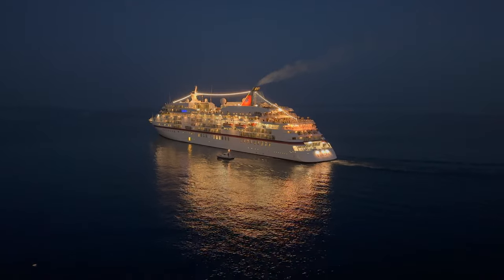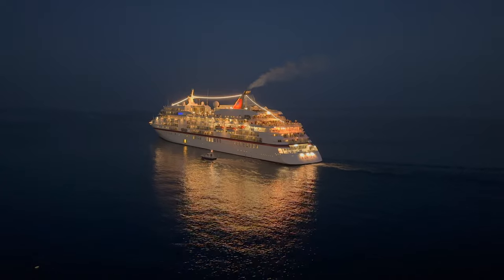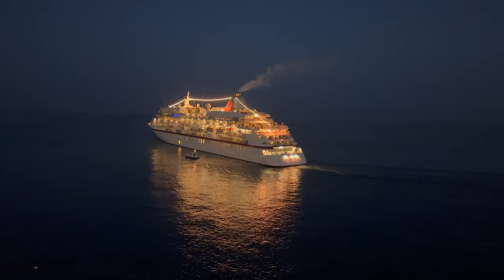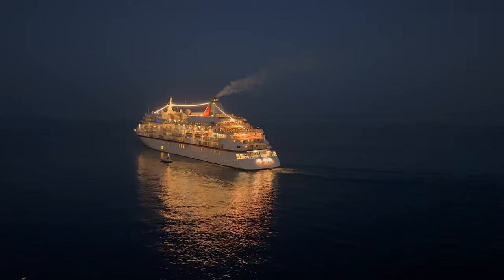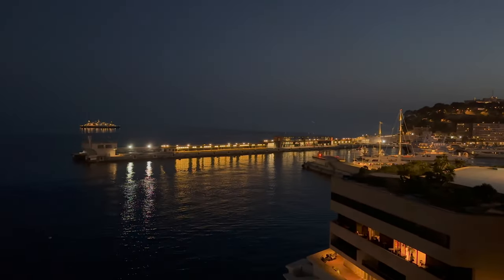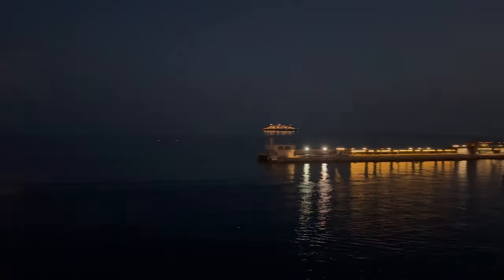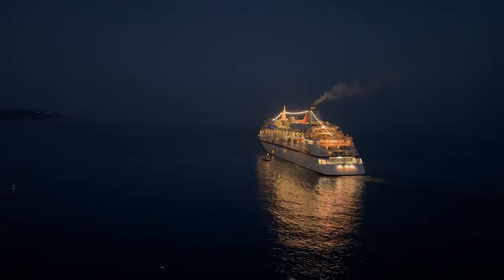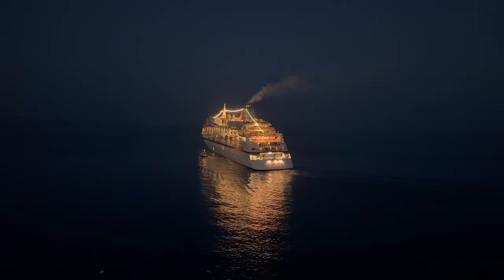It's a cruise ship pulling out of Monte Carlo Marina. It's been parked there all day while I've been here. Bon voyage.